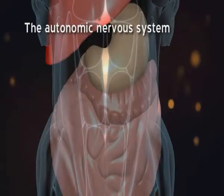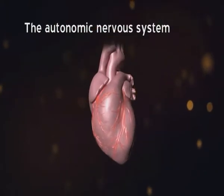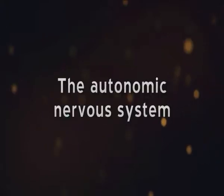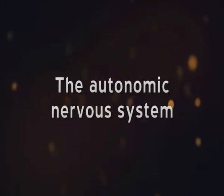The autonomic nervous system, on the other hand, controls our internal organs. It controls mainly involuntary actions, such as those of the cardiac muscles, smooth muscles, and the exocrine and endocrine glands. The autonomic nervous system can be further divided into three parts.